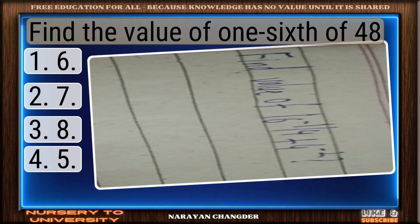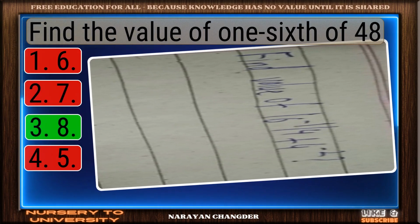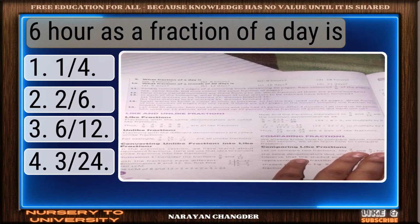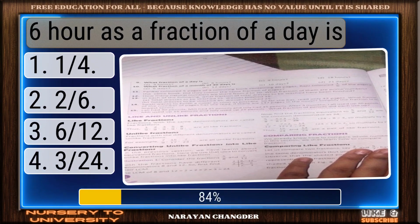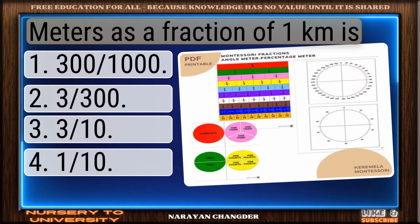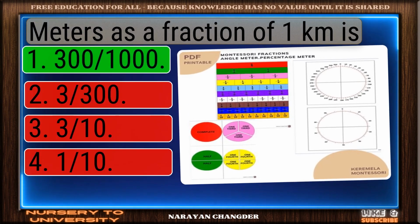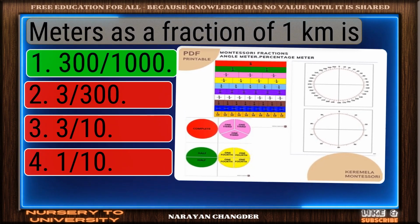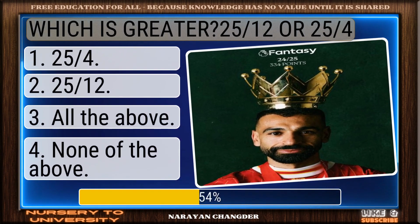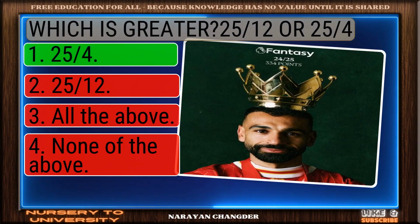Find the value of 1/6 of 48. Great job. 8 is the accurate answer. 6 hours as a fraction of a day is. Right again. 1/4 is a valid answer. Meters as a fraction of 1 km is. Bravo. 1/1000 is the answer. Which is greater, 2/5 or 2/5 of 4? Nicely done. 2/5 of 4 is a solid answer.